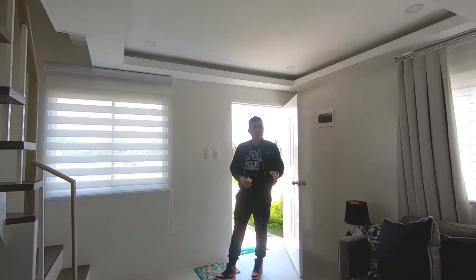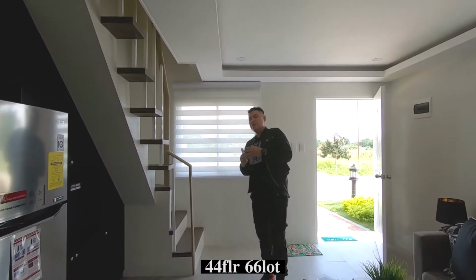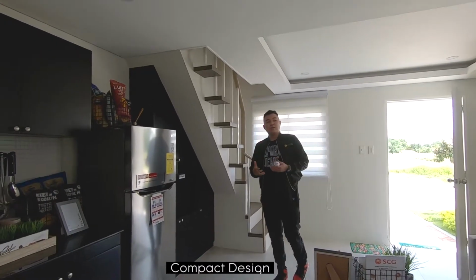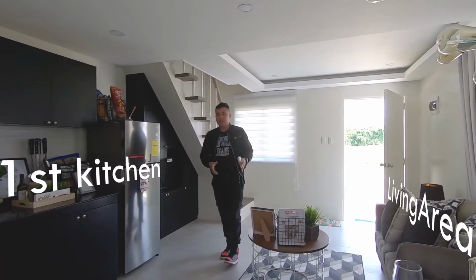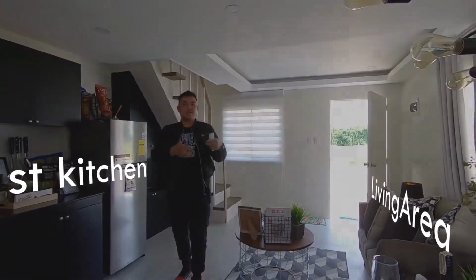So this house, meron siyang 44 square meter na floor area and 66 square meter na lot area. This is a very compact design ng house na ito. Minaximize yung bawat lugar para magkasya yung ating dining, yung ating kitchen. Although meron pa tayong kitchen sa likod. This is an idea, guys.